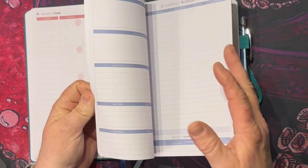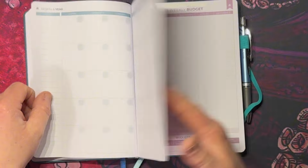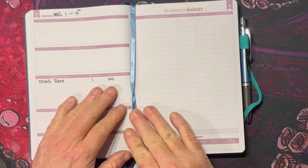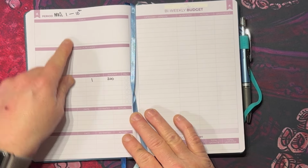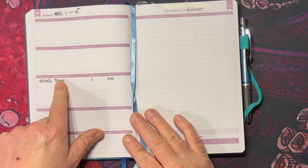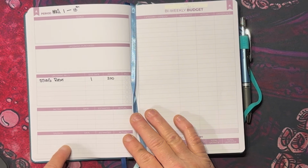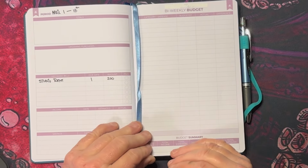Once you get through your months, then you get into your weekly budgets, your bi-weekly budgets. So this is the first 2 weeks of April. We'll go here. There's goals, upcoming purchases, things you're going to have to get, upcoming bills, your income. There's four lines for income and savings, which I won't probably use that.